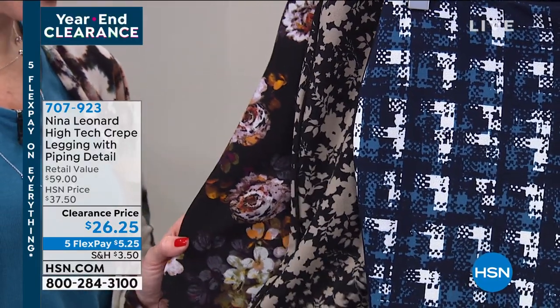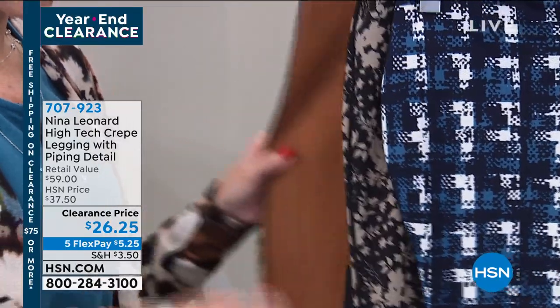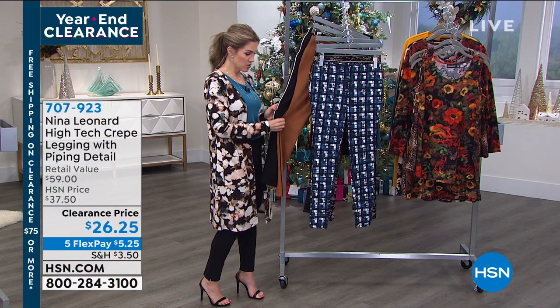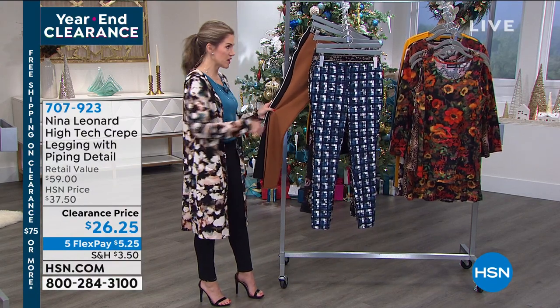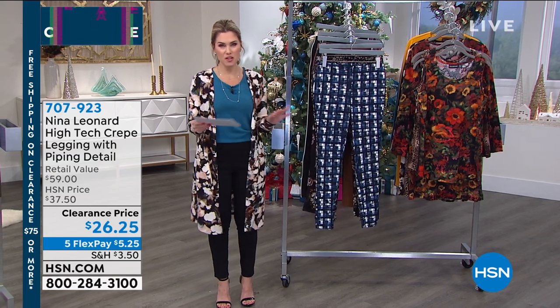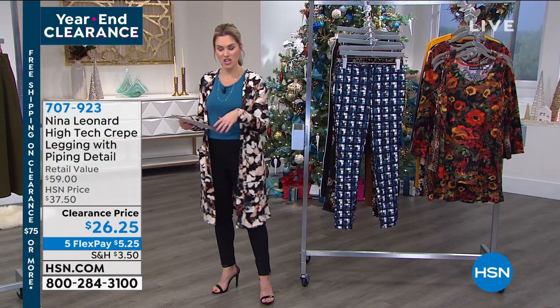I love the prints on the bottom. And then of course you're gonna use the solid tanks to put on the top. But if you want the cognac or the black, those ones have that solid color and then the solid piping down the side. So those are also available extra small through 5X. So we've got something for everyone. It is machine washable. We do have the two inseams, average and petite.